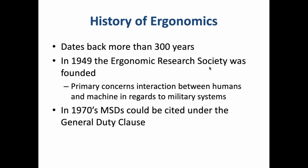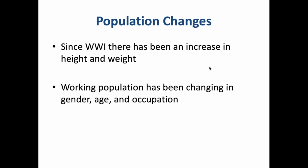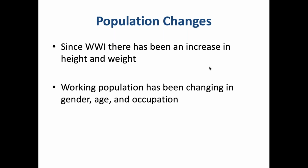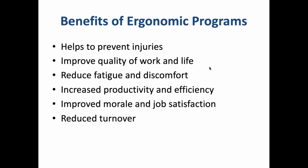The history of ergonomics dates back about 300 years. I think the first recognized case of some ergonomic design in a workplace was someone designing a drafting table or a drawing table that was ergonomically designed. Population changes make this important as well, because since World War I, there's been a gradual increase in height and weight in the United States, and the aging, and generally our population is older and so on. So there are a lot of reasons why these kinds of industries are increasing as time goes on.